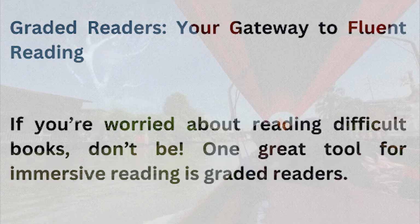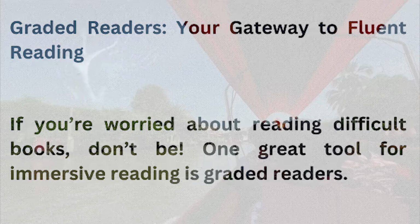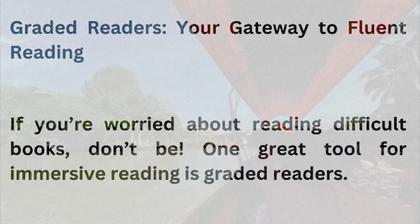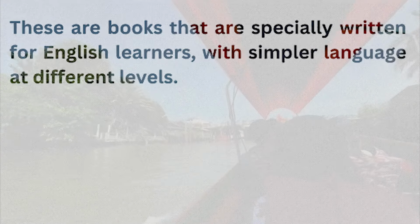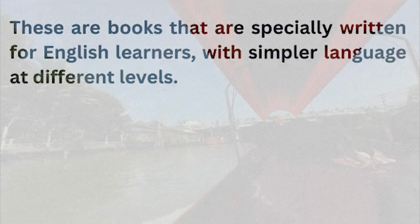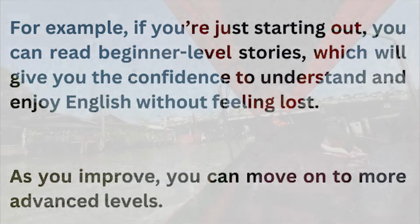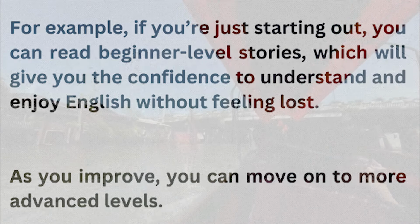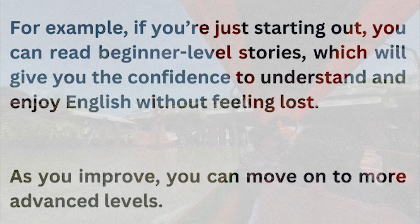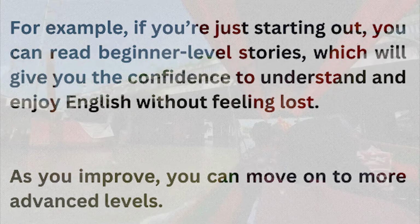Graded readers, your gateway to fluent reading. If you're worried about reading difficult books, don't be. One great tool for immersive reading is graded readers. These are books that are specially written for English learners, with simpler language at different levels. For example, if you're just starting out, you can read beginner-level stories, which will give you the confidence to understand and enjoy English without feeling lost. As you improve, you can move on to more advanced levels.